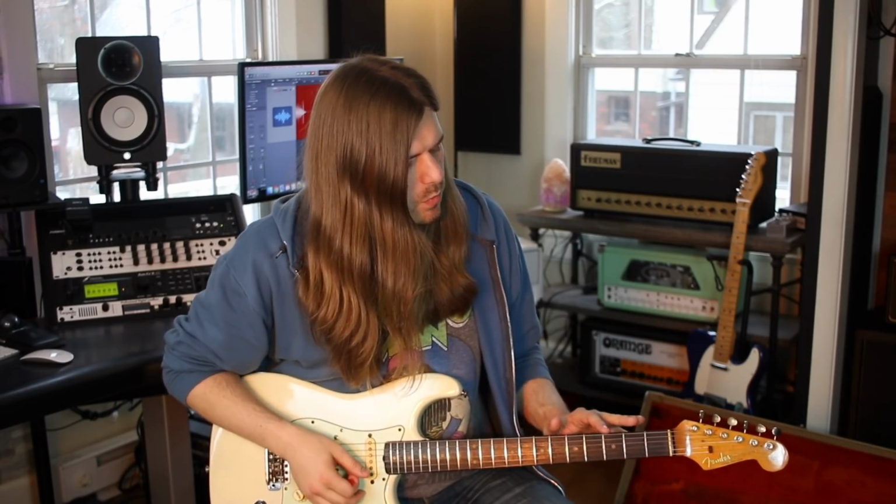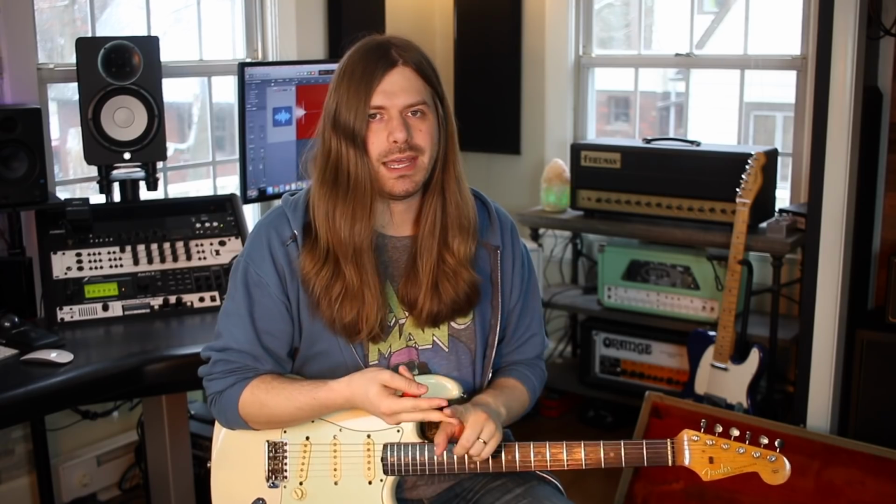Now on this one, what is original? There were three main things that I wanted to be original. Otherwise, I didn't want one. I wanted the neck to be original, the body, and the pickups.